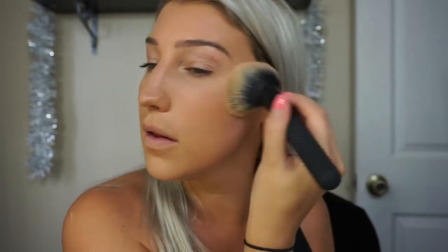I'm gonna take this pointed blush brush right here and actually use it for my bronzer. So I am going to dip into this shade right here and work this onto the cheeks. In my opinion, this is way too big to be a blush brush, but whatever you do, you know? I like it better for bronzer because it's so big and fluffy. I'm really liking this bronzer as well.